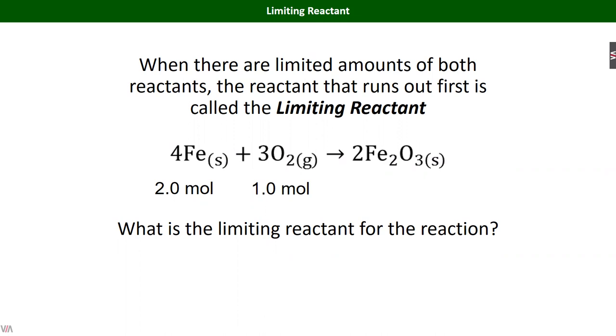If we wrote it the other way, if we said, okay, let's use up all of our oxygen, we can still do the same calculation and say, okay, every 3 moles of oxygen means 4 moles of iron used. Moles of oxygen cancels out and you get 4/3, or 1.33 moles of iron used. That's less than what we actually have, right? So to use up all of our oxygen would require 1.33 moles of iron, which we have.